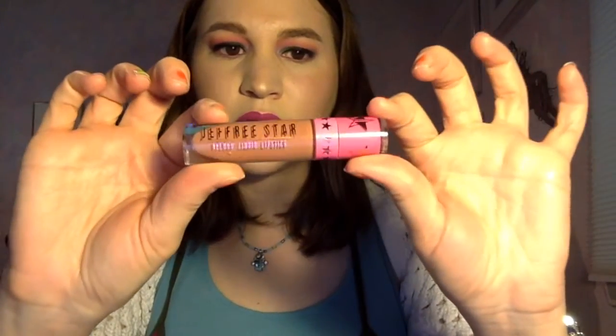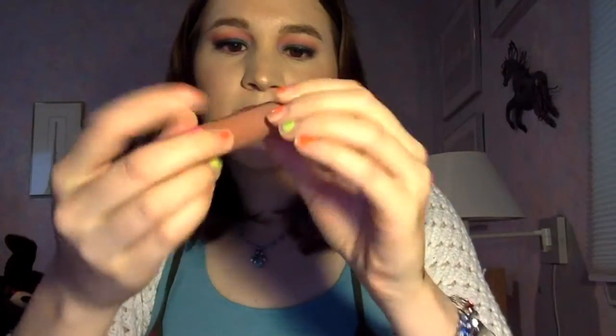And then the shade that I got from there, this is what it looks like. The one that I got is Celebrity Skin, and this is the one that's always selling out. It's probably his most popular nude color. So that's what it looks like right here. And then it says Celebrity Skin on the bottom, and then I'm going to swatch it for you.